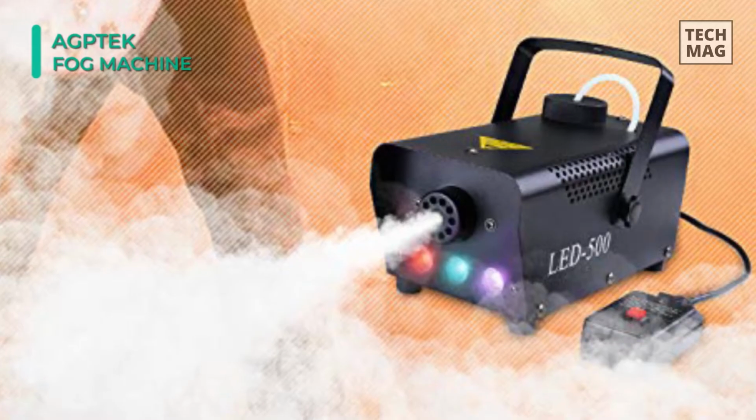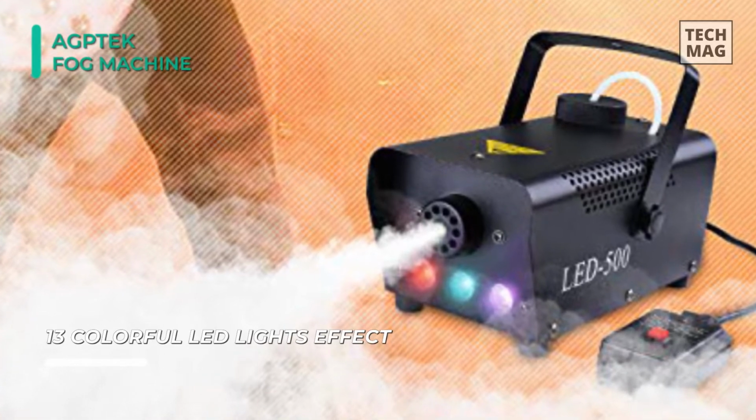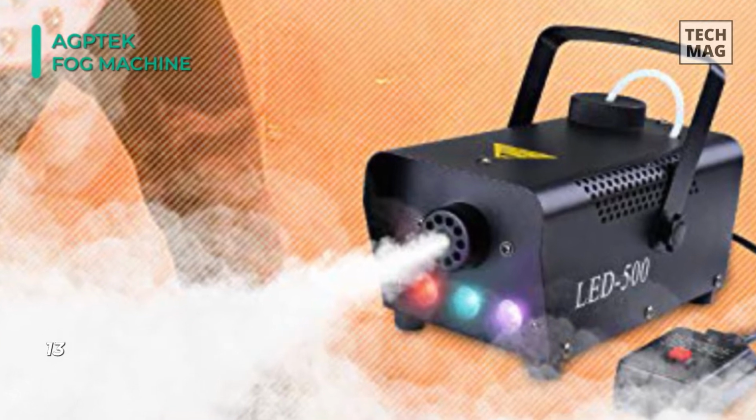It has two different wireless remote controls. One is that you could turn on and turn off the fog machine for easy use, and the other is equipped with LED light control buttons, which is convenient for you to switch colors freely.